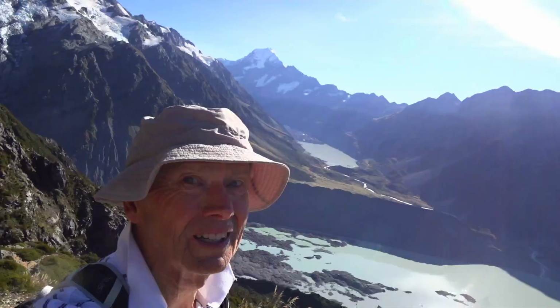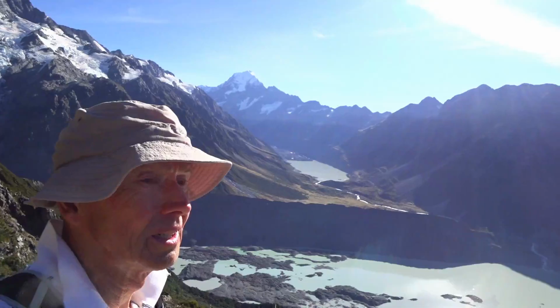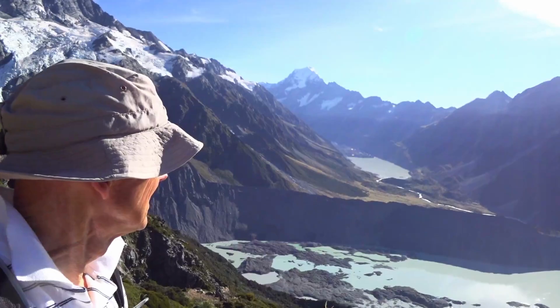Pretty spectacular. View in all directions is pretty special. But there's a lot of up in front of us. Oh boy, what a great day. Perfect weather. Great views.